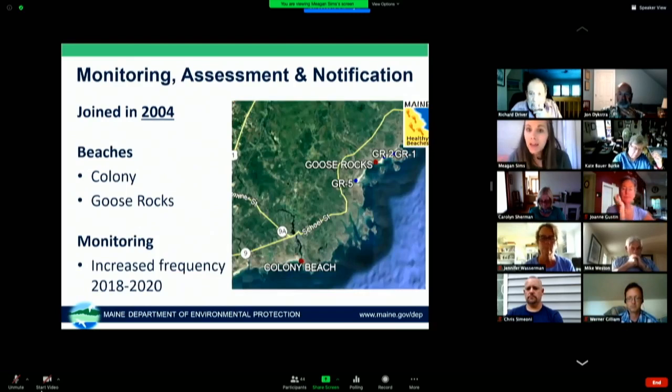We currently monitor 3 active sites at Goose Rocks Beach. The names for them are GR1, 2, and 5. GR1 and 5 are the 2 river mouths where we have most of our bacteria exceedances, which just means that's where we have elevated bacteria counts. And then we have our 1 site on Colony Beach.